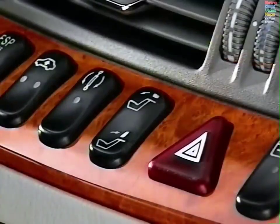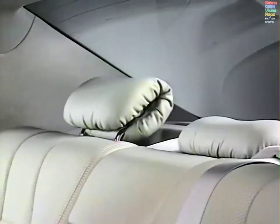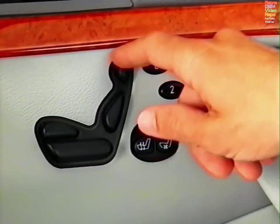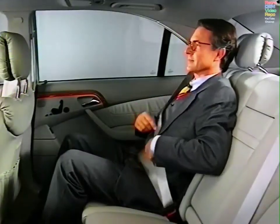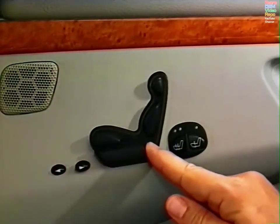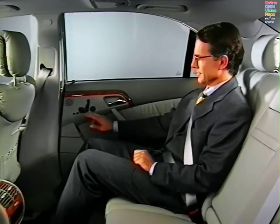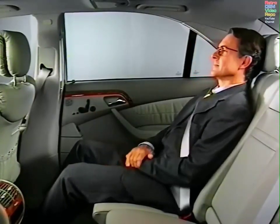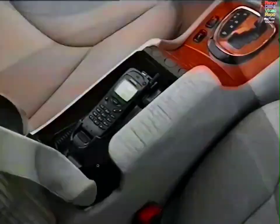The front head restraints are folded down and the outer ones adjusted with this button. If the electric rear seat is fitted, this button does the same here, automatically, when the seat belts are fastened. In this model, the passenger seat can also be adjusted from the rear. Select the passenger seat using this button and move it in the right direction. In the same way, press this button to adjust the rear seat. Below the central armrest is space for a drinks holder, a telephone and a coin holder.